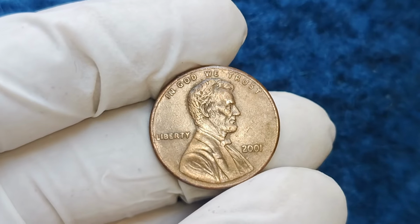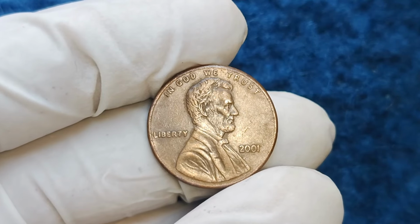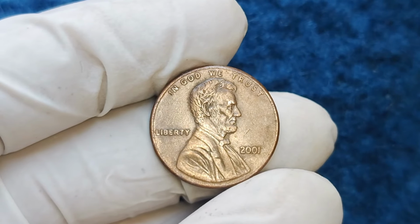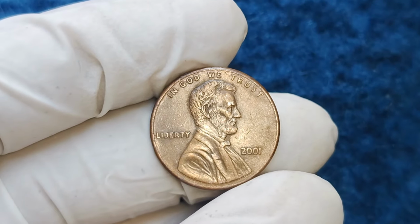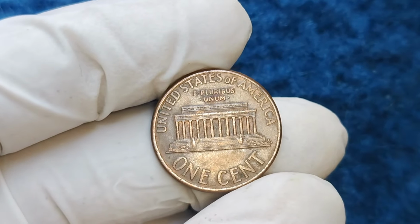Even if it's not the rarest variety, some versions with minor errors can still fetch thousands at auction. Get it verified. Take it to a professional coin grading service like PCGS or NGC. They can tell you if it's the real deal. Check recent auctions. See what similar coins are selling for so you know what to expect.